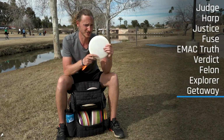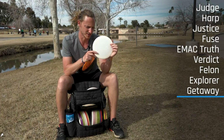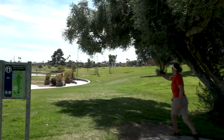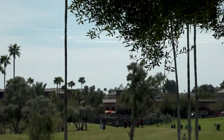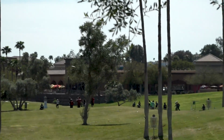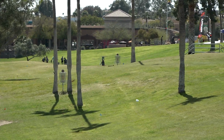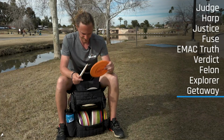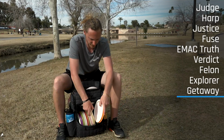I'm pretty sure this is a hybrid Tour Fundraiser one, and this thing is domey and very overstable. And then I have the Biofusion. These are kind of the ones that Jordan Castro and Zach Melton throw. They'll flip up a little bit, but they always come back at the end. They have tons of glide. All right, moving on.